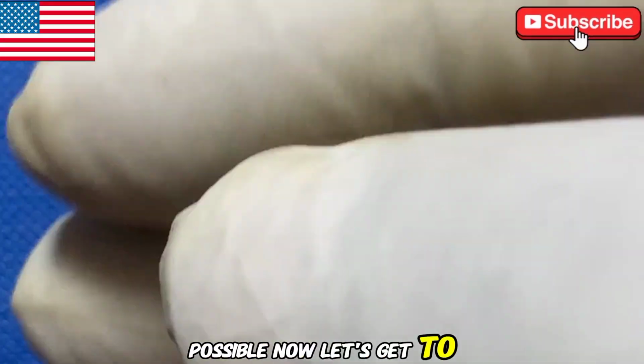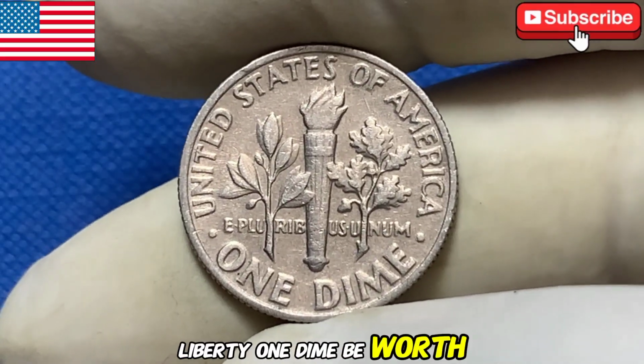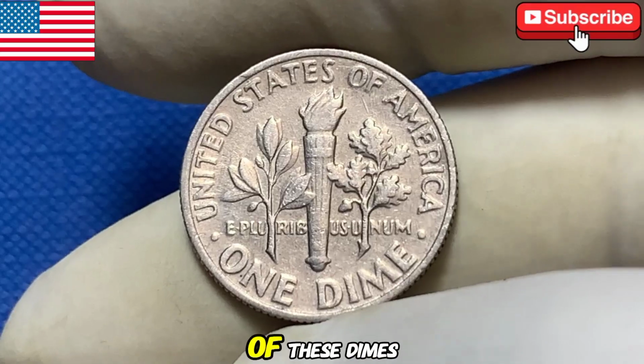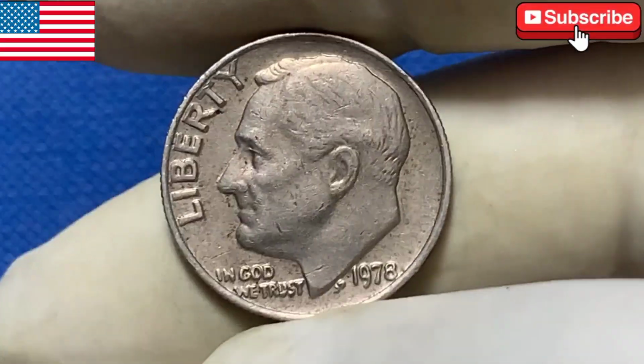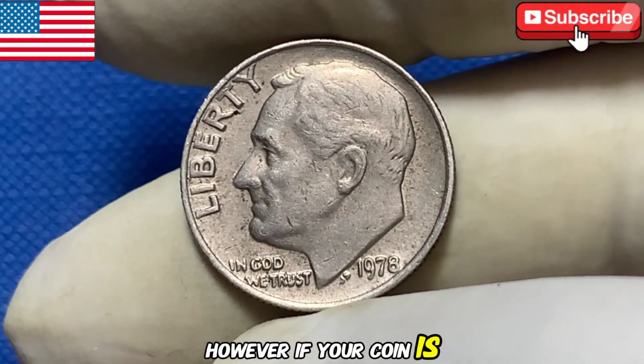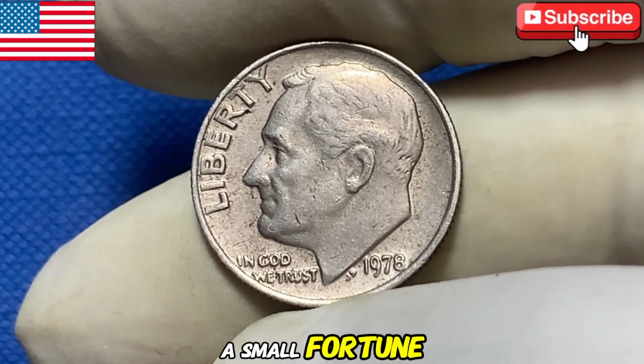Now, let's get to the real question. How much could a 1978 Liberty One dime be worth? If you've come across one of these dimes in excellent condition, it's already a valuable find. However, if your coin is uncirculated or features a rare minting error, you could be sitting on a small fortune.